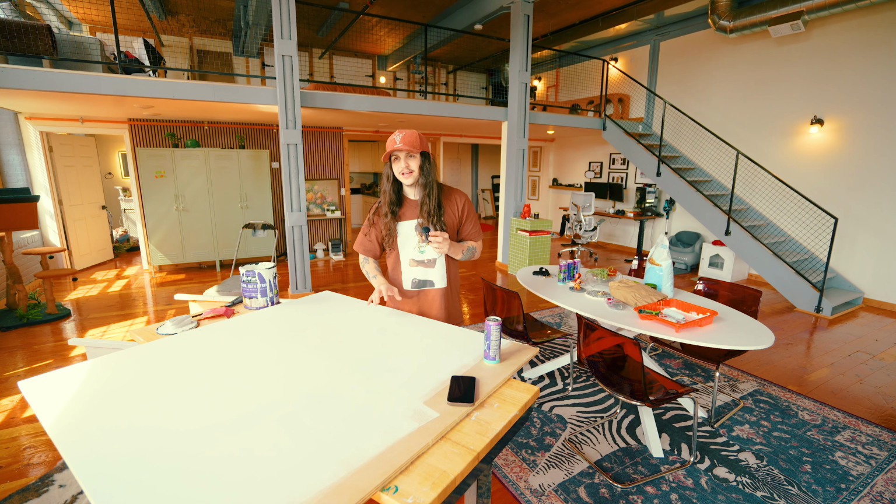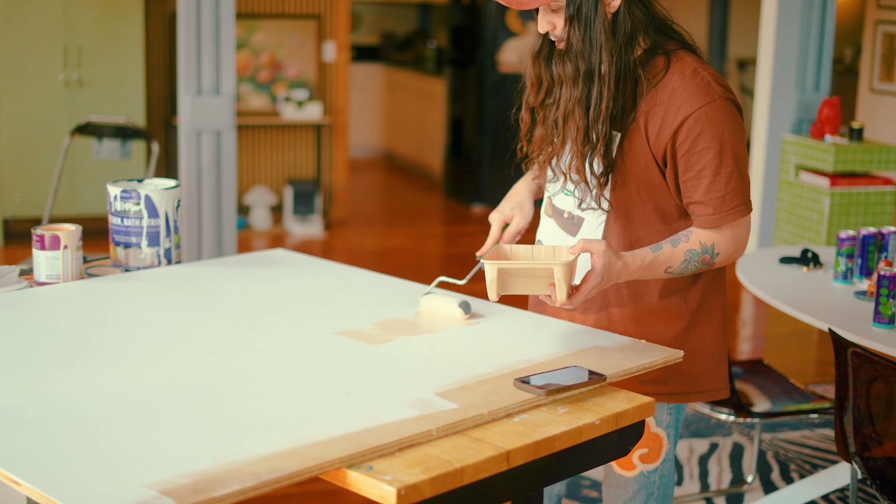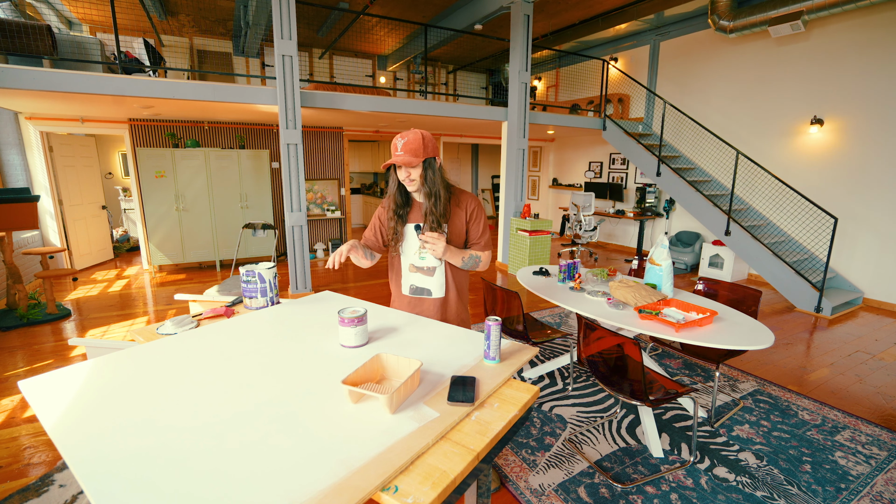So now that our surface area is primed, I'm gonna go over this with a beige shade. Yeah, I have like a storage facility of paint basically in my toolbox. I have multiple drawers dedicated to paint colors. So what I'm using is pumpkin essence.